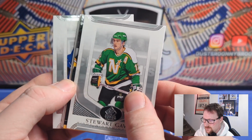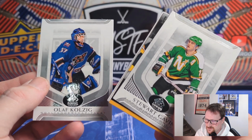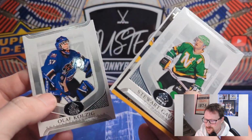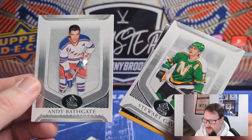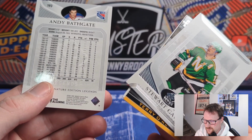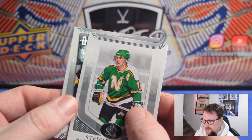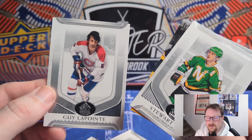Stu Grimson, the North Stars. Love those jerseys so much. Olaf Kolzig the goalie, throwback Caps jerseys from the early 2000s. Cool. That's right, he did play one year, one year in Tampa Bay. Andy Bathgate card, that's an old timer right there. Yeah, started '52 to '71. God, guys had long careers back in the day. Super long. And we got Guy Lapointe.